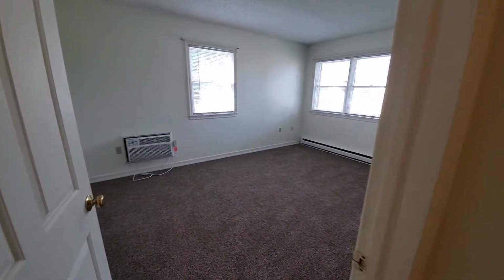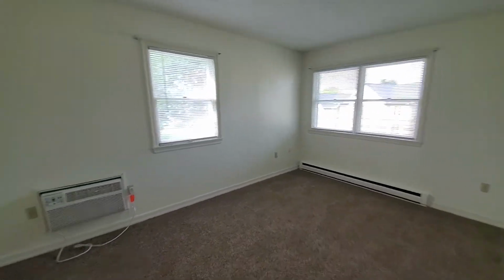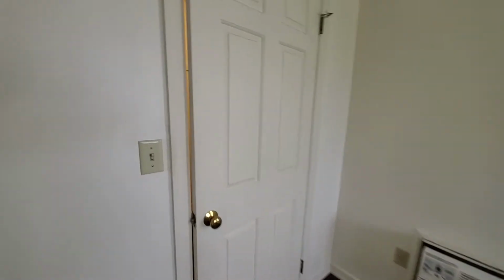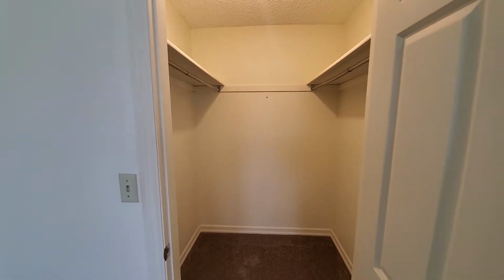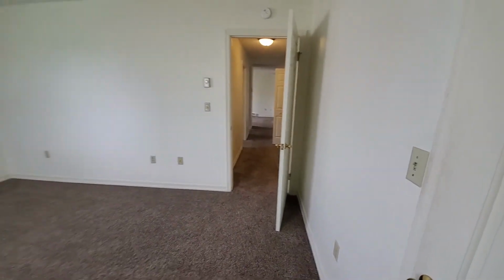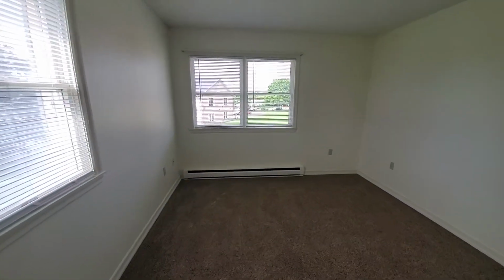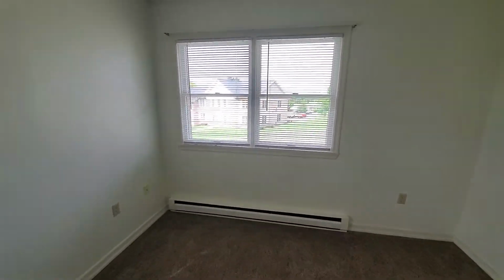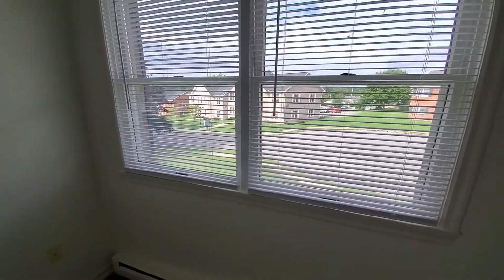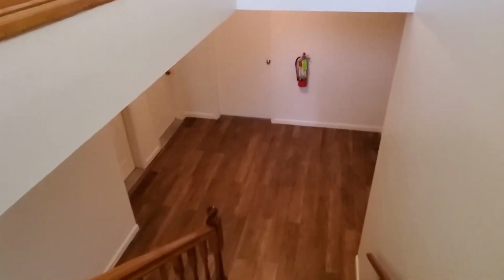Next, we'll check out the main bedroom, which is about 180 square feet. This spacious room also has a roomy dual hanging walk-in closet. There's a great view of both the cul-de-sac and that grassy side yard I mentioned earlier, making this room very tucked away and quiet.